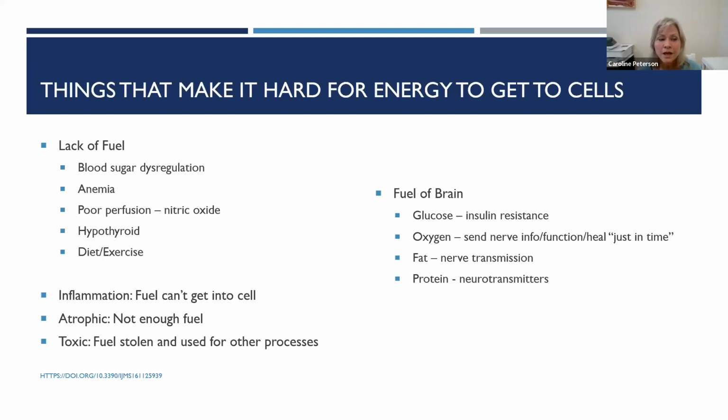We can have a lack of fuel. If we have blood sugar dysregulation, it could be high or low. If we have anemia, we talked about sickle cell anemia, misfolding of the hemoglobin, before. We could also have anemia because we don't have enough B vitamins or enough iron, the cofactors for making the neurotransmitters. We can also have a lack of oxygen. Like we talked about before, you get poor perfusion, low nitric oxide for dilating the blood vessels. Hypothyroidism can also do this.